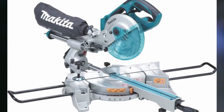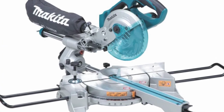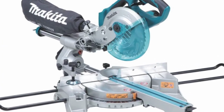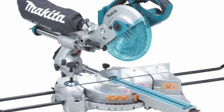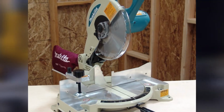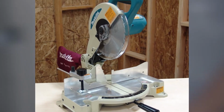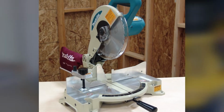Therefore, make sure you order one before you opt for this particular model. The blade miters left for 0 to 45 degrees, and right for 0 to 57 degrees. As you can tell, it lets you cut a vast variety of angles by using a single adjustment. It saves a lot of time, and most importantly, effort.